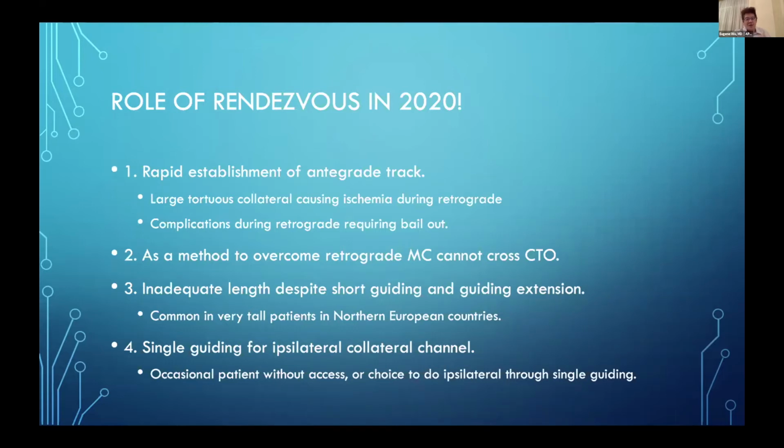Third, there are still some patients, especially my friends in Northern Europe, they're doing these 7'8" Norwegian men, and even with a short guiding catheter and a guide liner, you can't reach, so you need to rendezvous. Some of my friends do 40% rendezvous in their retrogrades because they are working with 7-foot giants. And of course, fourth, the single guiding: if you want to be cool in a live case, doing a single guiding for ipsilateral collateral, rendezvous is necessary.